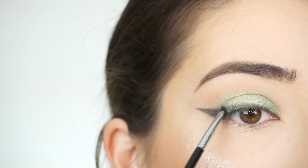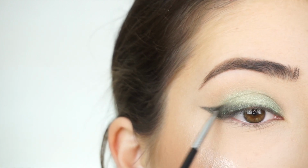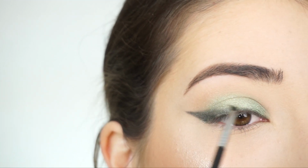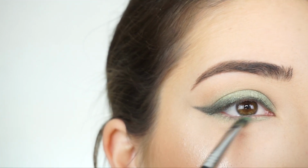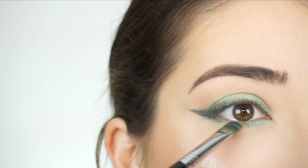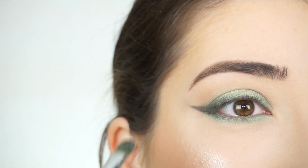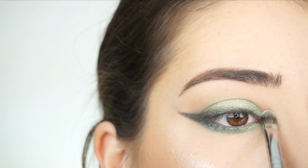And then I'm just going to take the tip of this brush and start lightly diffusing the edges of this liner. I want it to be really kind of smoked out and kind of blend into the shadow on my lid. With my Sigma F70 concealer brush, I'm going to apply Candyland all across my lower lash line. And then with that same brush, I'm applying Mist just on the outer corner of my lower lash line and connecting that up towards my wing liner, and that's going to really nicely create a feline effect. And I'm now applying Calm on my inner corner.